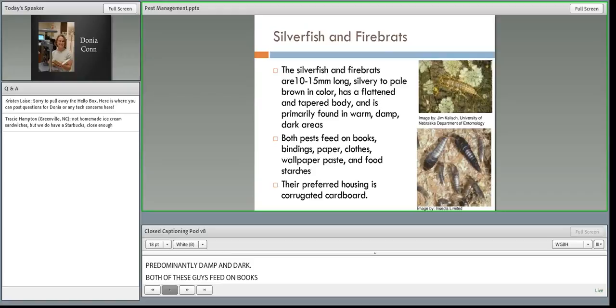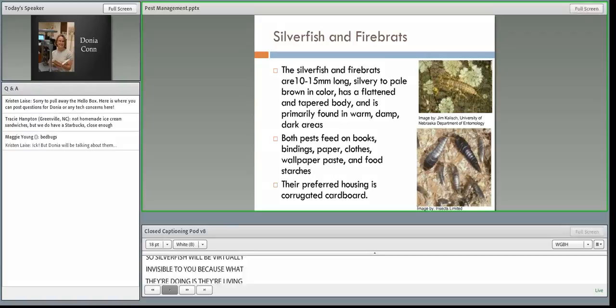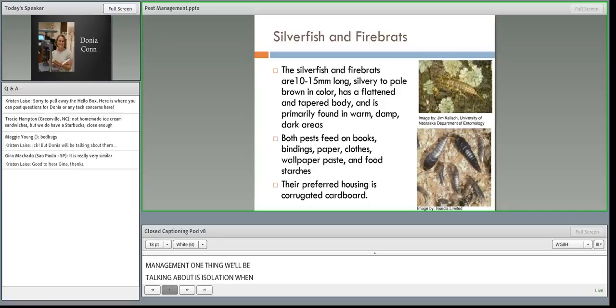If any of you remember the starched linen drawings image from the very first class we did, that was silverfish damage. They really love those pastes. And their preferred housing is corrugated cardboard. So silverfish will be virtually invisible to you because they are living in all of those open columns in your corrugated cardboard. When we get to talking about integrated pest management, one of the big things we will be talking about is isolation when you get in new acquisitions. So you'll want to be thinking about these little guys living in the boxes. They can be very problematic. They reproduce very quickly, and they eat a lot.